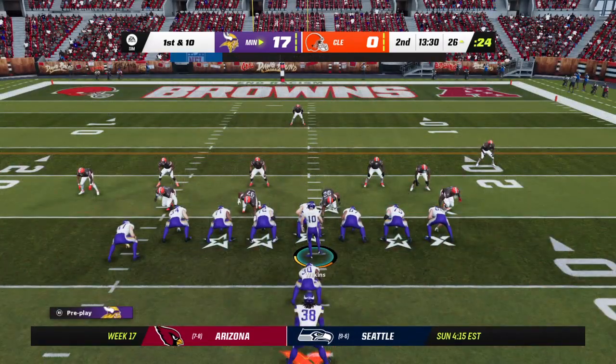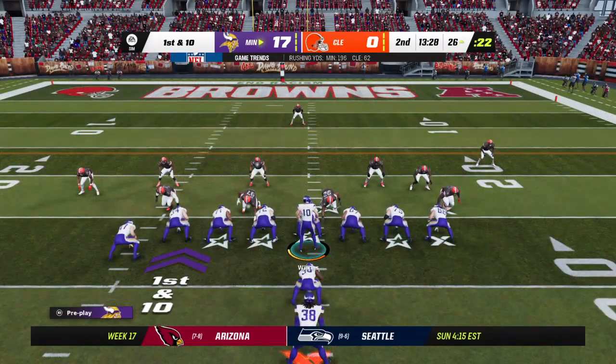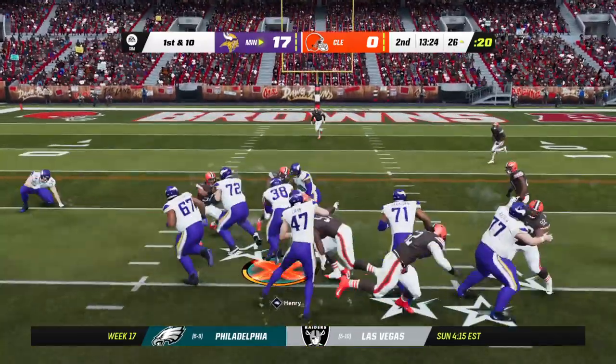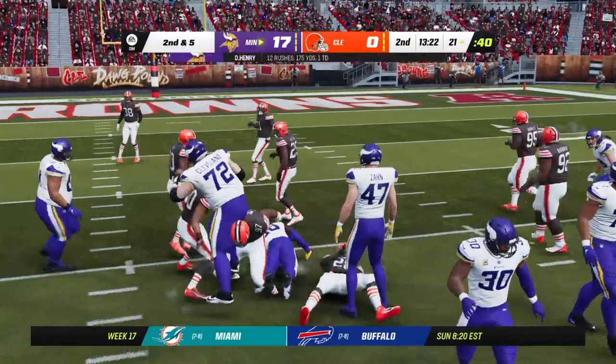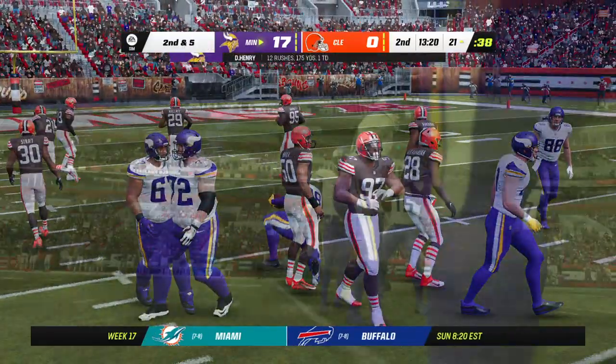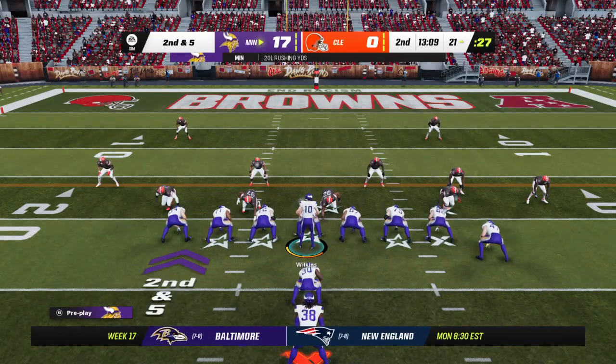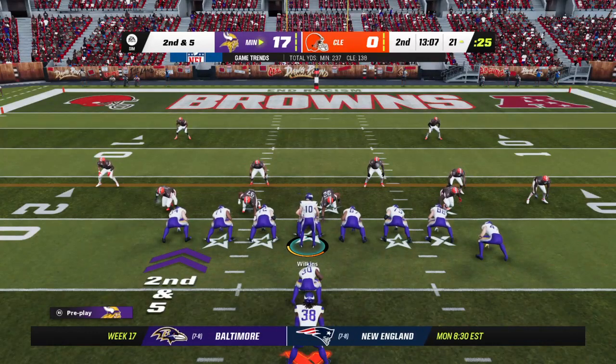169 yards rushing now for the NFL leader coming into this ball game. They keep it with Henry on 1st down. And he'll be brought down at the 21, just shy of the 20 in the red zone. The 1st down run got 5. Here's 2nd and 5.